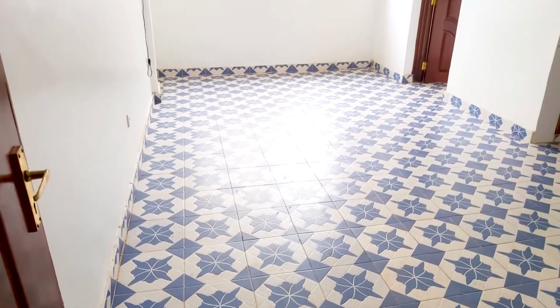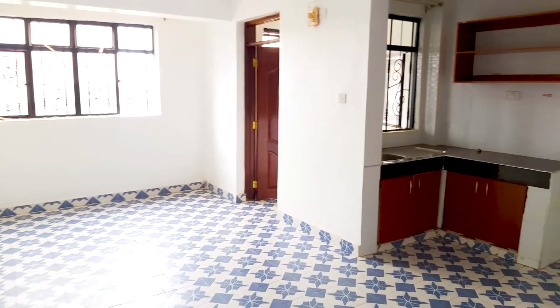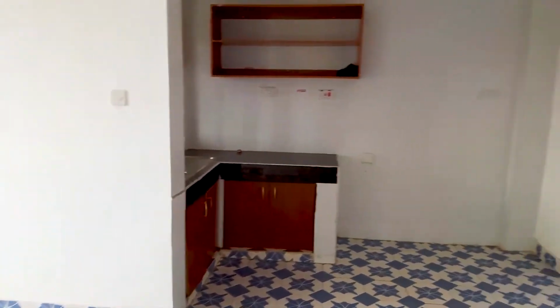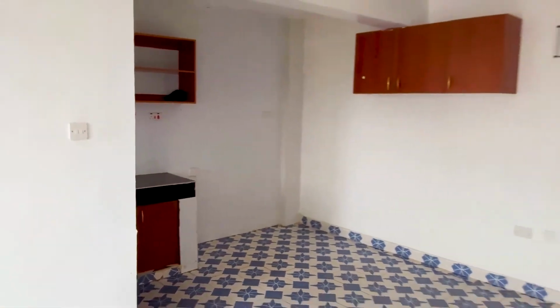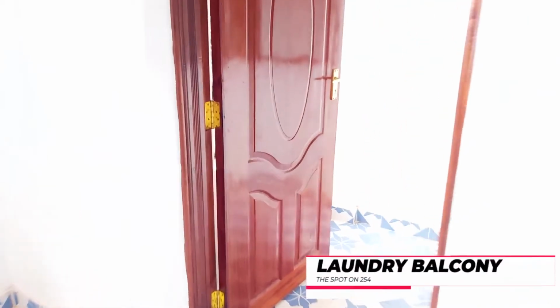Definitely not a fan of the floor tiling in this space. I don't know about you guys, let me know what you think down in the comment section. Next, we have a door that leads you to a small laundry balcony.